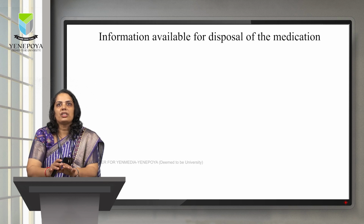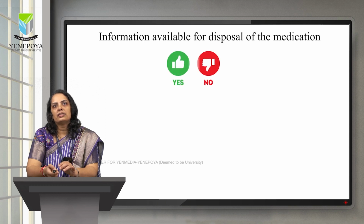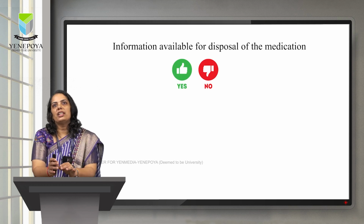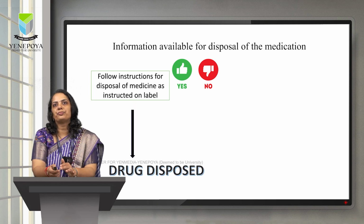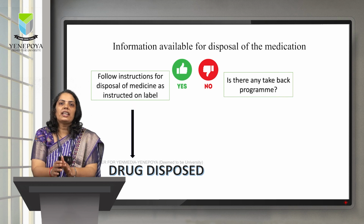So check if any information is available regarding the disposal of the medicine. If yes, read the instructions properly and follow the disposal instructions on the label. If you do not find any instructions, check in your neighborhood, your nearest pharmacy or any hospital premises if they have any drug take back program.